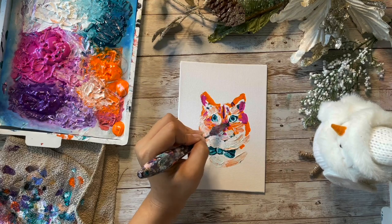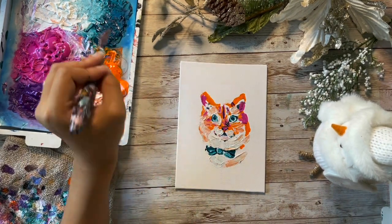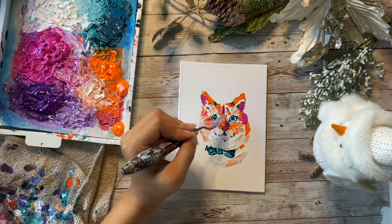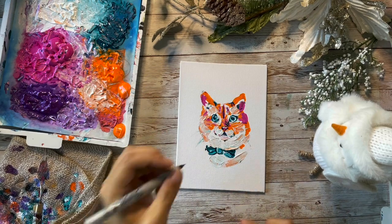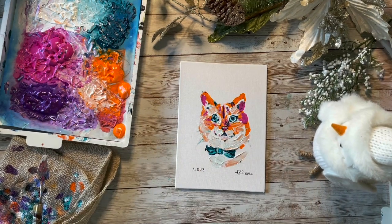I think those markings are really what makes impastos such a unique and special piece. It's truly just in the moment, you know? I'm being very careful with Albus's eyes because it's very white and clear and light around it. So that's what I did. Here's Albus. Ta-da!